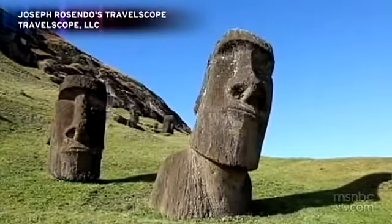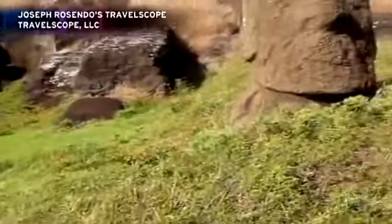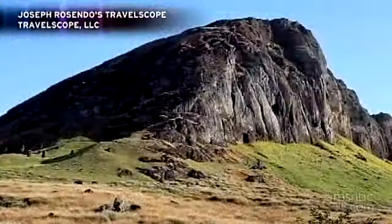These are the faces behind a mystery that has stumped scientists for generations. They are the Moai, ancient statues of Easter Island.